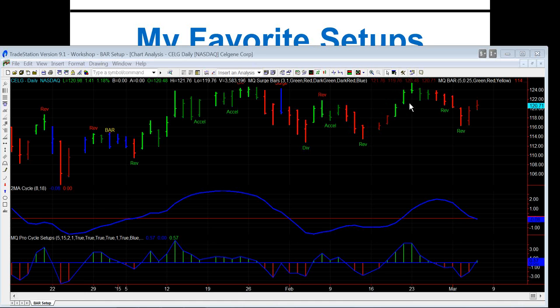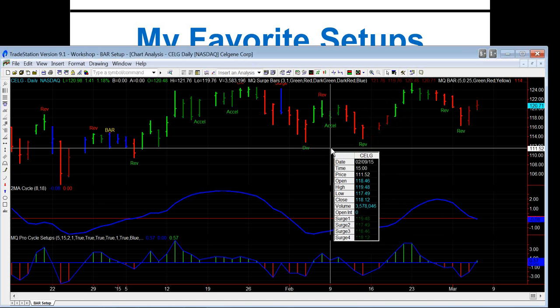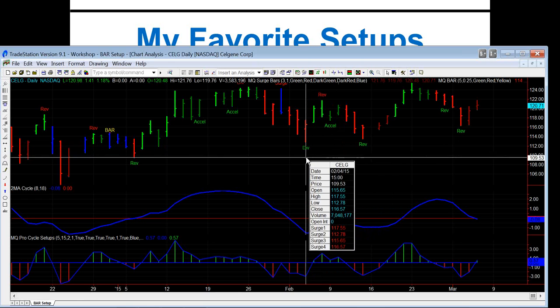So the reversal pattern worked well here on February 13th. Acceleration pattern didn't do a lot there. Reversal pattern worked really nicely there on the 6th, the downside, and the upside on the 4th as well.